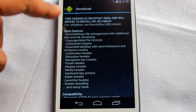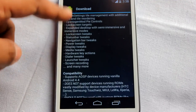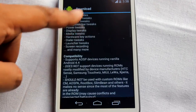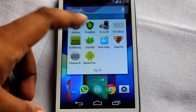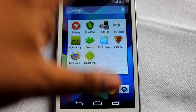Okay, so here are the main features: Cyanogen pie chart, lock screen target, lock screen tweaks, status bar tweaks, navigation bar tweaks. This one, you can select lots and lots of options with this. Okay, so next is Expose Installer. Next, I would say the most important application.